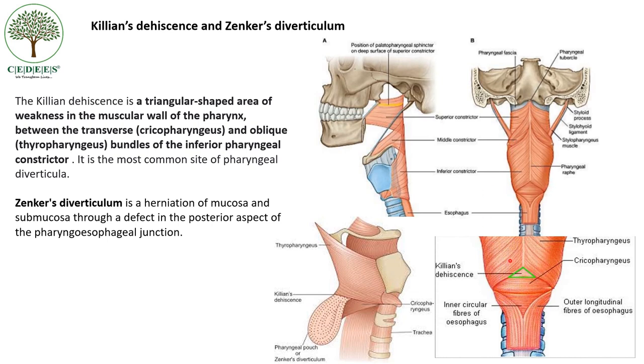If we look closely at this same thing here, we have these fibers which are thyropharyngeus and these transverse fibers which are cricopharyngeus. Both of them are part of the inferior constrictor. But between these two muscles, there's a small triangular area where there's no overlap of the muscle. So it is an area of weakness in the pharyngeal wall. Everywhere else, you have overlap.